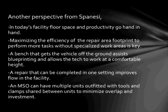Sure. Another perspective from Spinizzi. And this perspective emphasizes versatility. So they're talking about being able to do multiple things and maximize your floor space. You want to consider equipment that can be used throughout the entire process, from the damage discovery right down to the structural straightening. Some equipment, the same piece of equipment, can be used all the way through. Some you may need to use different pieces of equipment. So that's really something to think about.